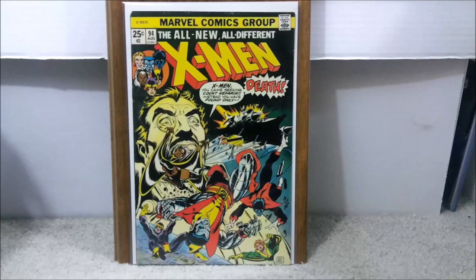And I love these characters. You've got Wolverine. You've got Colossus. You've got Storm. You've got Nightcrawler. I mean, if you watch any of the X-Men 90s cartoons, you pretty much know all of those characters. So definitely a book to get if you can acquire it.